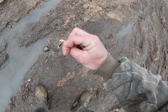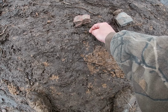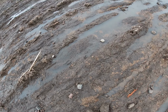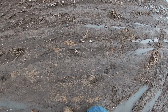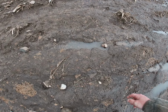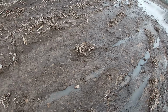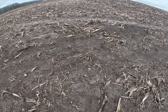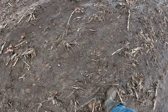What we got down here? Oh, a broken tooth actually. Some kind of tooth. What we got there? Just some more flint. Trying to keep this on just because there's been multiple times that I've walked up on more than one arrowhead at a time right here. Just different colors of flint, but you got to check them all. You can see it even got up in here and washed this little part of the hill out. It's another place to look.